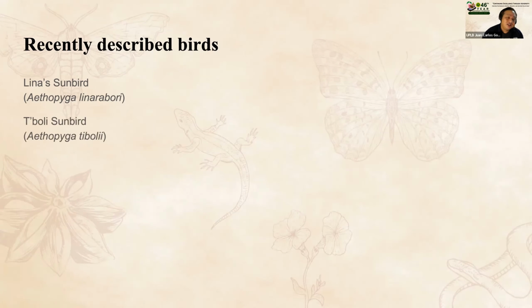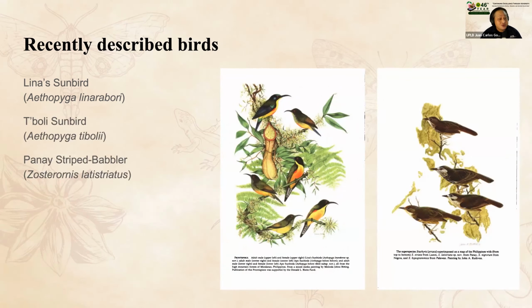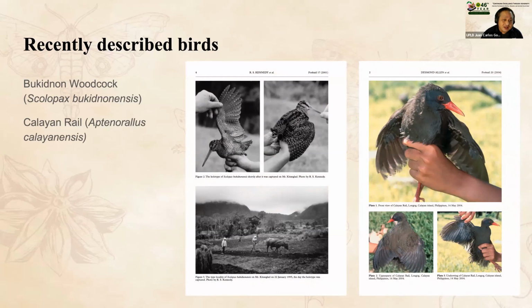So the Tiwi sunbird, which was described as then a subspecies, now recognized as a full species. And then you have the Panay striped babbler, which of course resulted from the collaboration, the Philippine Zoological Expedition, which is a collaboration between the Cincinnati Museum and the National Museum at the time. There was the Bukidnon woodcock, also recently described, and the Calayan Rail, which was a result of an expedition to the Babuyan Islands in 2004.